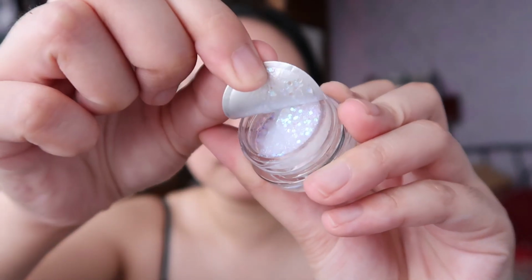I also have this glitter gel. I don't really know how I'll use this. This glitter gel actually comes with a brush, so maybe I'll just put it a bit above the eyeliner. So it's like a jelly consistency.